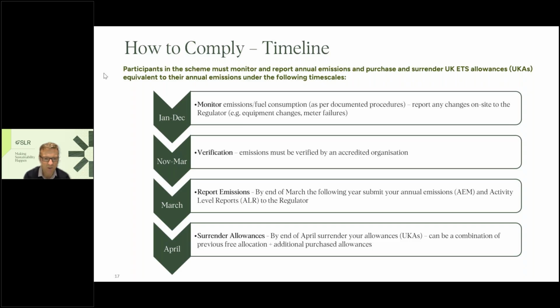A verifier would come to site, look at your permit, and make sure that the equipment listed on the permit is still on site and that there aren't any changes. They'd discuss monitoring processes and procedures with you, and then the verifier will be checking the calculations and the emissions data and confirming that it is correct and accurate before it's submitted to the Environment Agency.